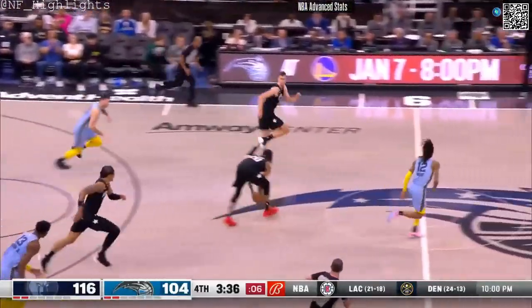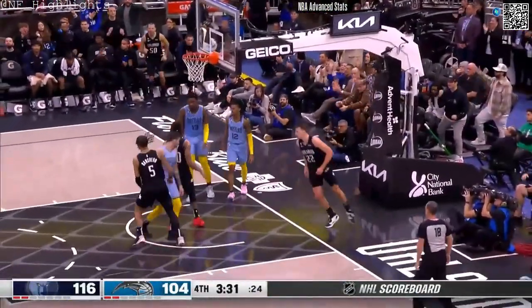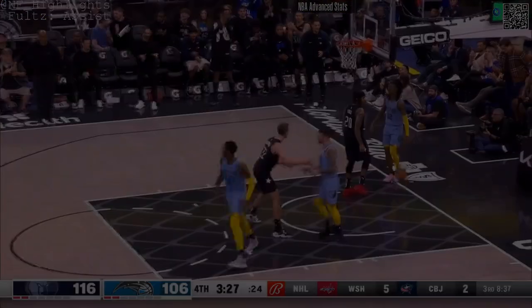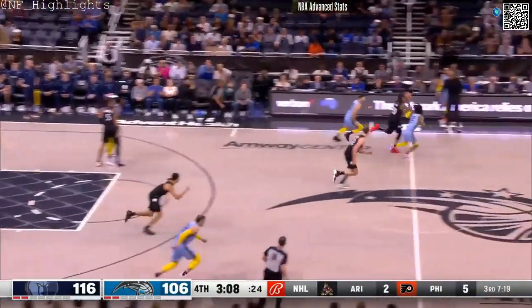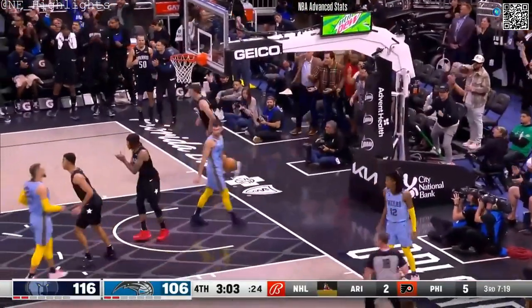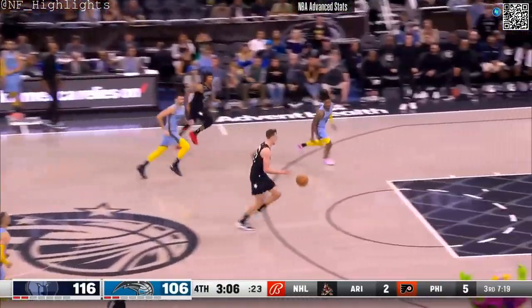Conchar stolen by Franz. Fultz. Franz. 2 points in a 10-point game with plenty of time on the clock. Just pick and pick you apart like they've done and get the ball inside to Jaren Jackson. No, push that defense ahead and get these opportunities. Take off. Oh. And another steal.